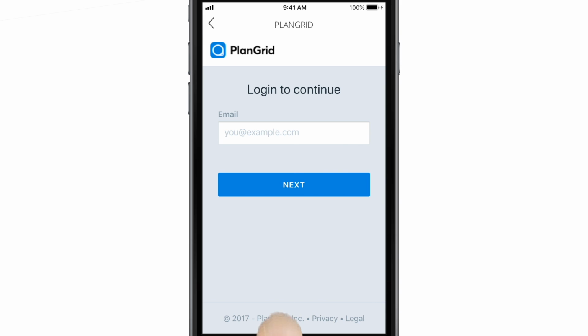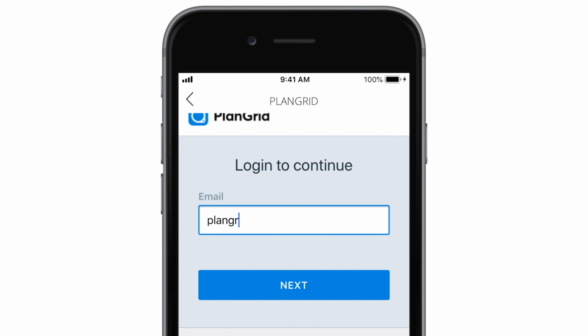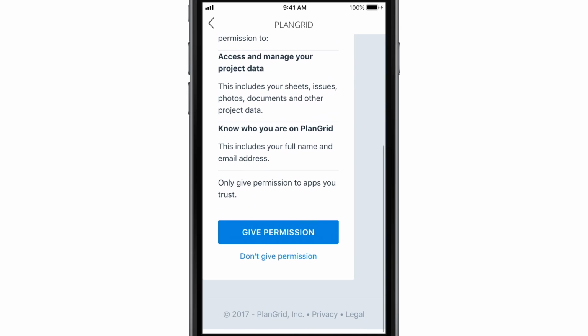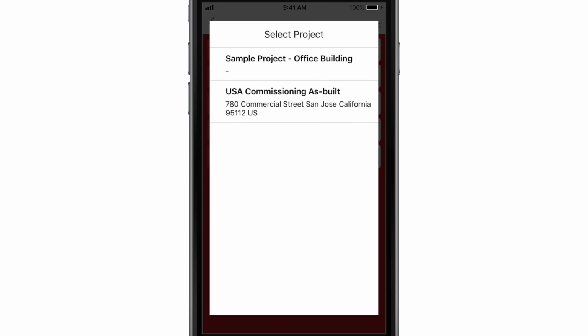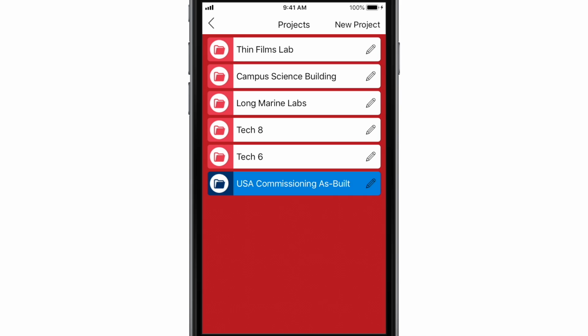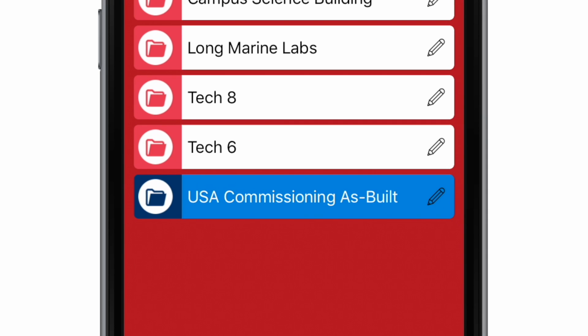If you haven't connected your PlanGrid account to the app, you'll be asked to sign in. Enter your username and password, then confirm that you'd like to give the app permission to access your account. Now, choose the project in PlanGrid that you'd like to sync with this Timelock Docs project. This will create the project in the app and connect to PlanGrid. You can tell the project synced with PlanGrid apart from regular projects by their blue color.